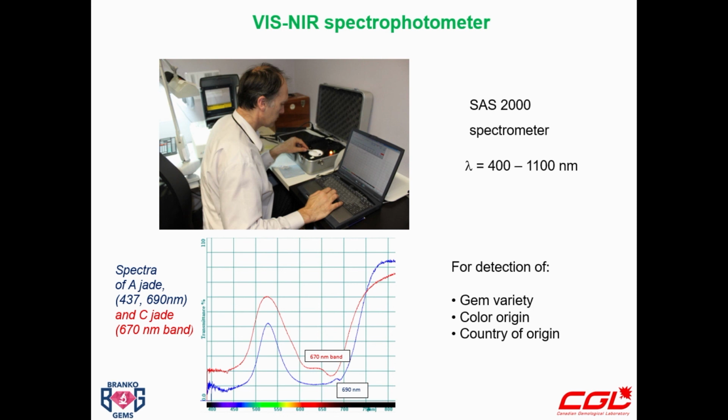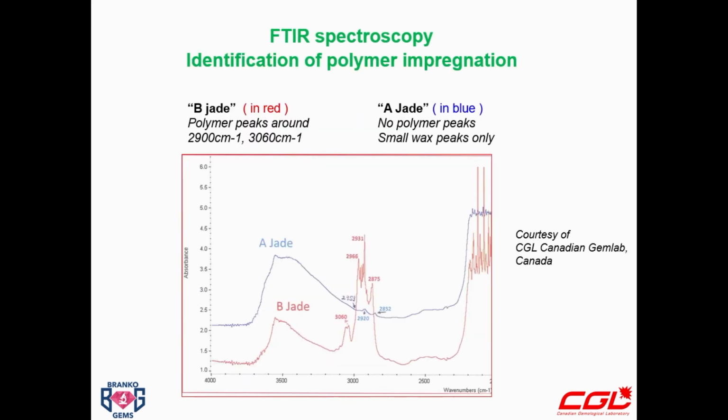But this is very useful to check a jade with the spectrometer. You can see here how this band is much different than just natural blue A jade that has a chromium line here. This is more like a band, 670, 680. So it's very useful if you can take a spectra of the A jade, invisible. Or this is advanced infrared. You can see here, this is typical A jade with maybe some wax lines, but the additional bands are much stronger in a B jade that is treated. It is possible to confirm this, and I get a lot of business for that because not so many people can do it in Canada.